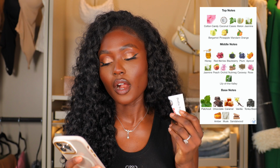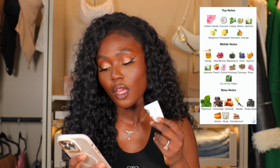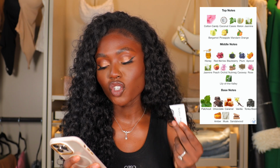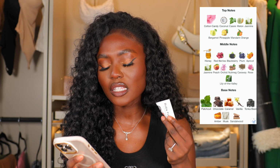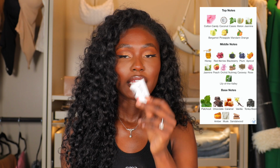The middle notes are honey, red berry, blackberry, plum, apricot, peach, jasmine, orchid, nutmeg, caraway, rose, lily of the valley. Base notes are patchouli, chocolate, caramel, vanilla, tonka bean, amber, musk, sandalwood. So like I said, when it settles down, it is a pleasant scent, but like I stated, it does give off a very spicy, woody, sweet, almost like, I don't know, like you're making dessert on wood.